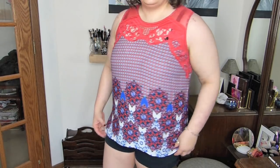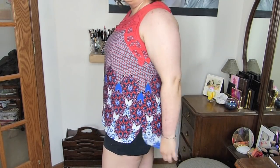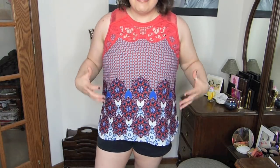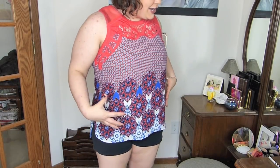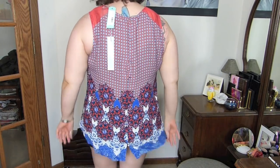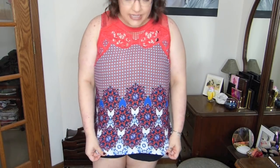I could totally wear this just on its own too. I think it fits really nicely. Like, it's not too tight across the bust and it's nice and loose in the waist, so it feels really comfy. It's a good length for the front, and then in the back it's a high-low, so it's nice and covers my tush. The pattern's not my favorite, but now that it's on, I really like it. You know what I mean? And it's just comfy, it's lightweight, and I like all of the little details here.